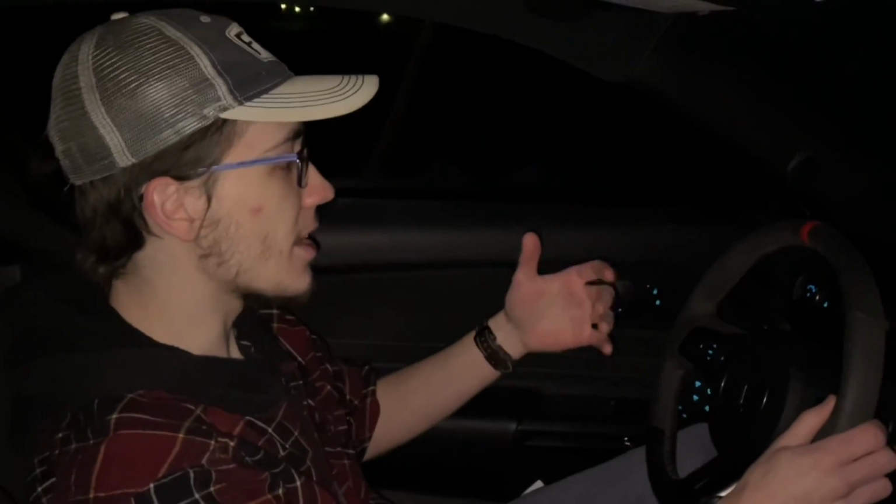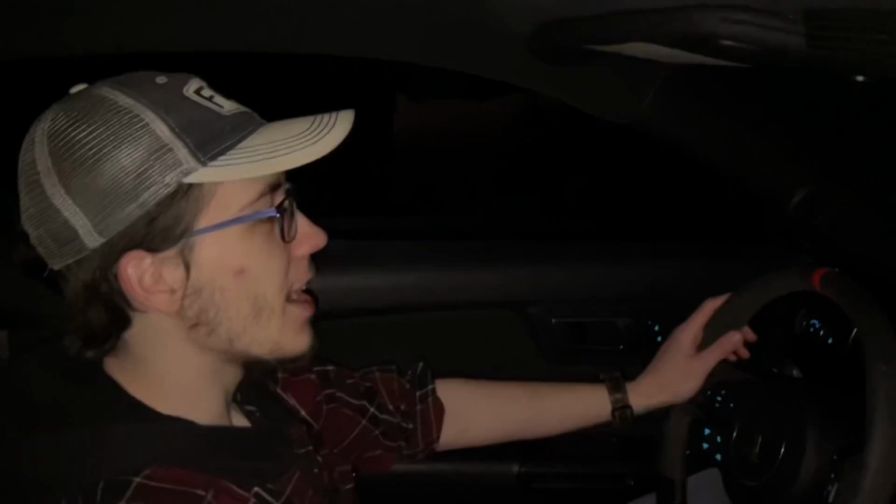It is, like I've said probably a million times now, the best track focused car. Not just Mustang, but besides the Ford GT, when this car came out, this was the best track focused Ford that you could buy. Get rid of the Focus ST, the Focus RS, Fiesta ST, none of that compares to this car. All right, so I know I've been talking about the handling characteristics of the car.